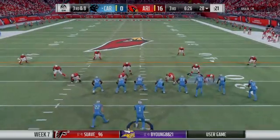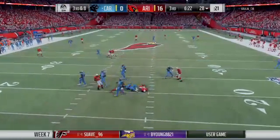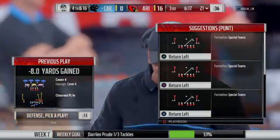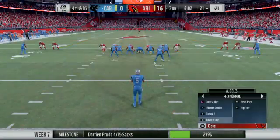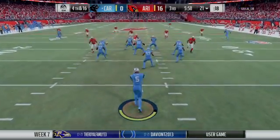This is 3rd and 8. The shotgun snap for Newton. And the pressure will bring him down here. The Cardinals get home for the sack. Great job defensively. I think he was trying to go through his progressions, find someone to get rid of the football. Before he knew it, he was on his back. So that just brings us right back to what you said in the beginning. A great job defensively. Nowhere to go with the football. That led to the sack.